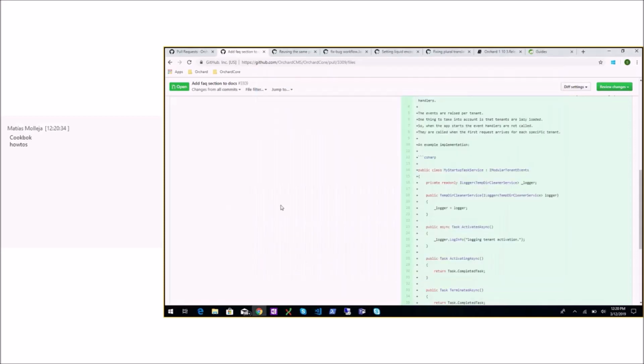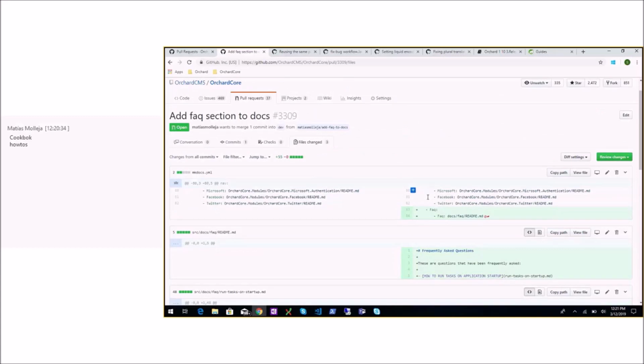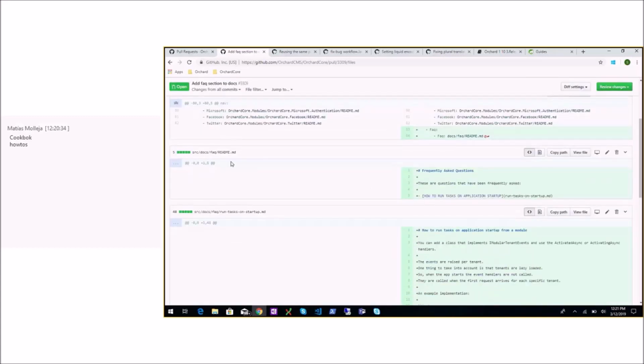And I understand why you call it FAQ, because you believed that we needed a new section to put stuff that is not in the current tree right now. So right now you made FAQ. Yeah, so call it guides or how-tos, and then the rest is completely fine.